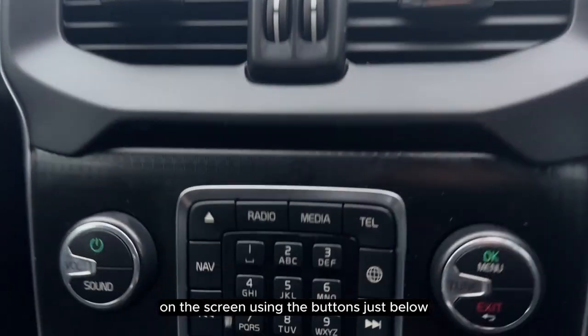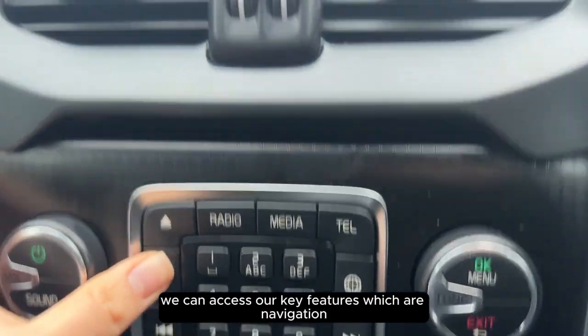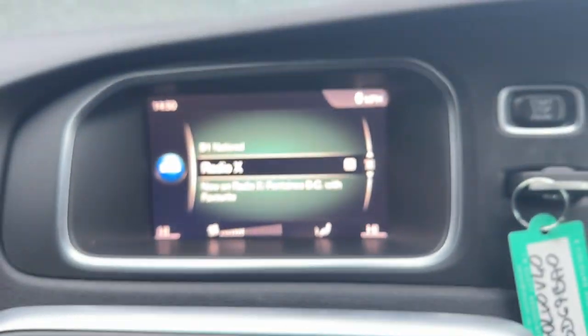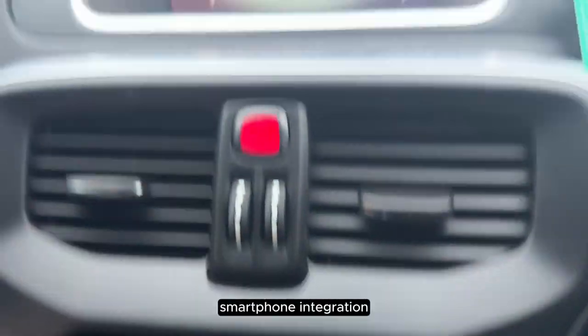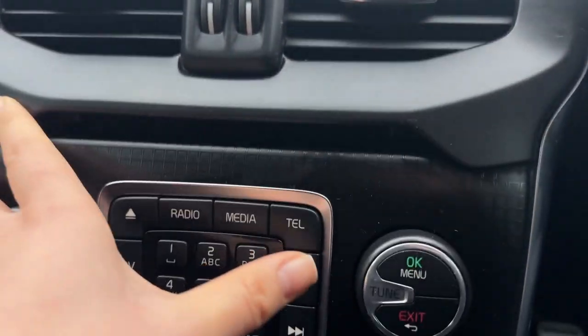On the screen, using the buttons just below, we can access our key features, which are navigation, radio, media, smartphone integration, and web browser.